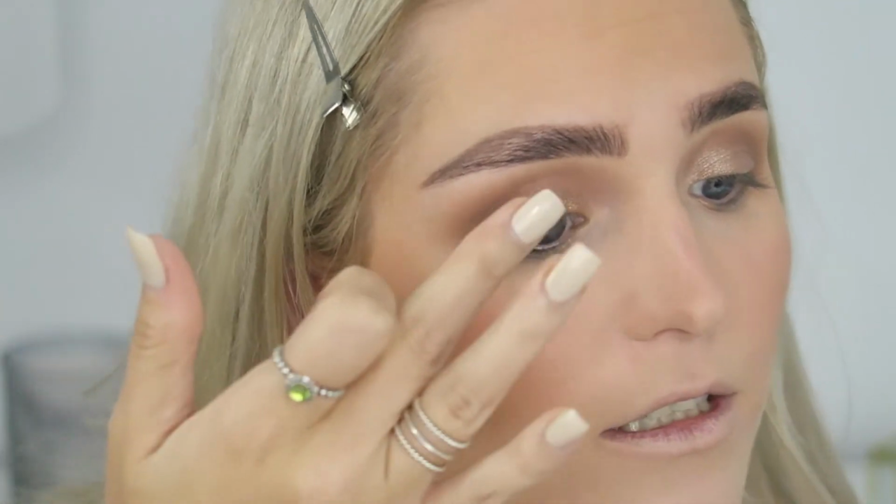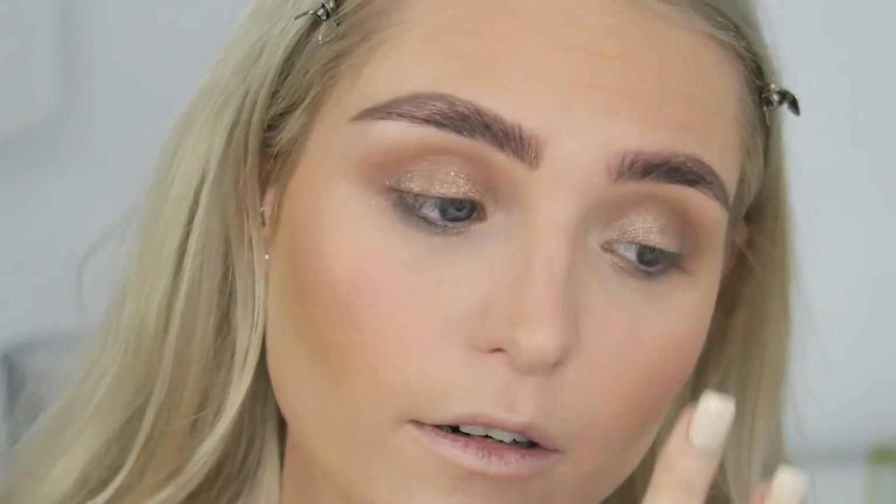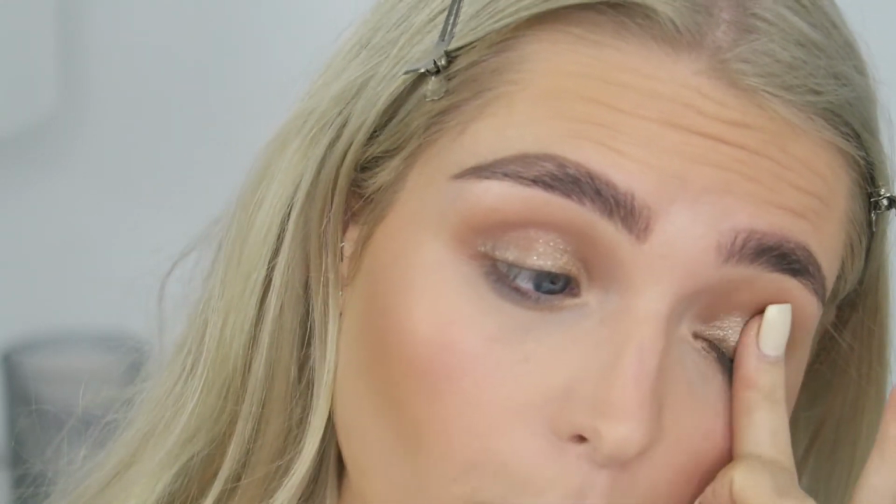So I'm going to give it more bling and put some Stila Magnificent Metals in Smoky Storm. So what I'm going to do is I'm just going to apply this to the back of my hand and then use my finger just to tap it in and just lightly press on it, because I don't want it to be too glittery. I just want it a little bit.